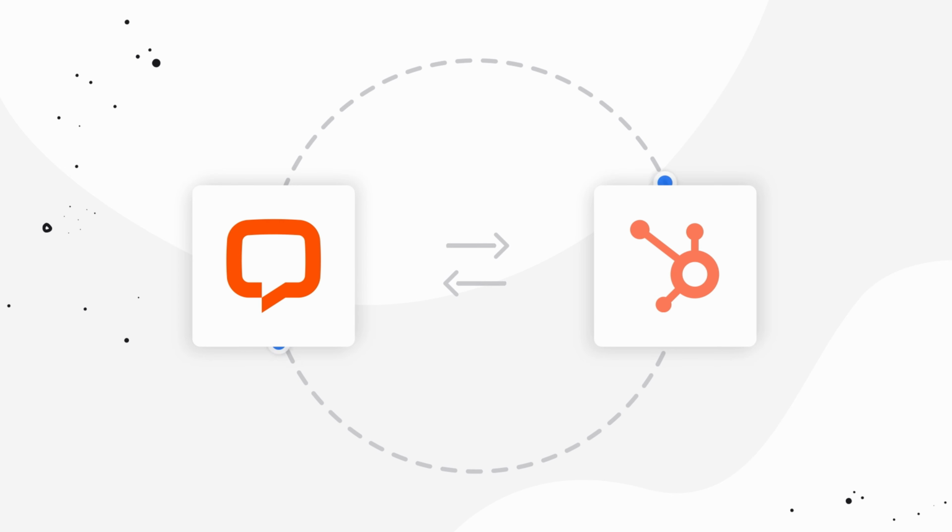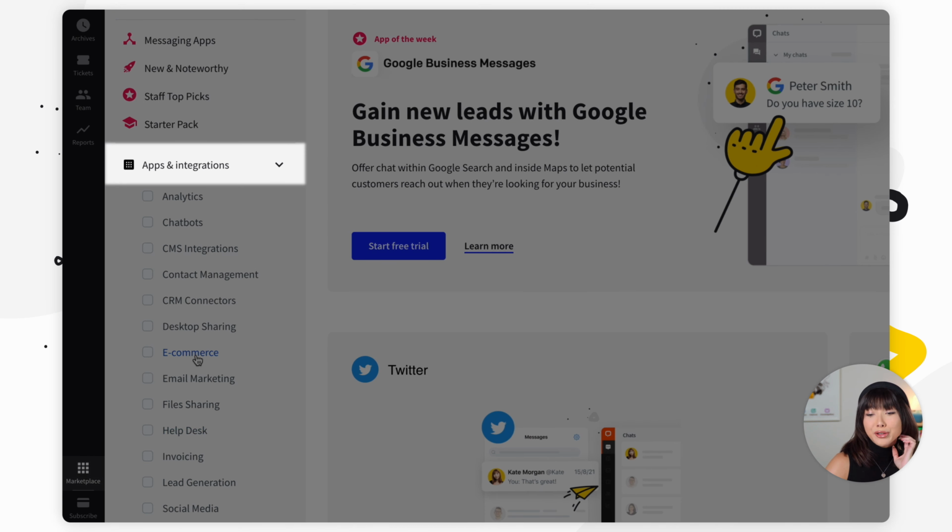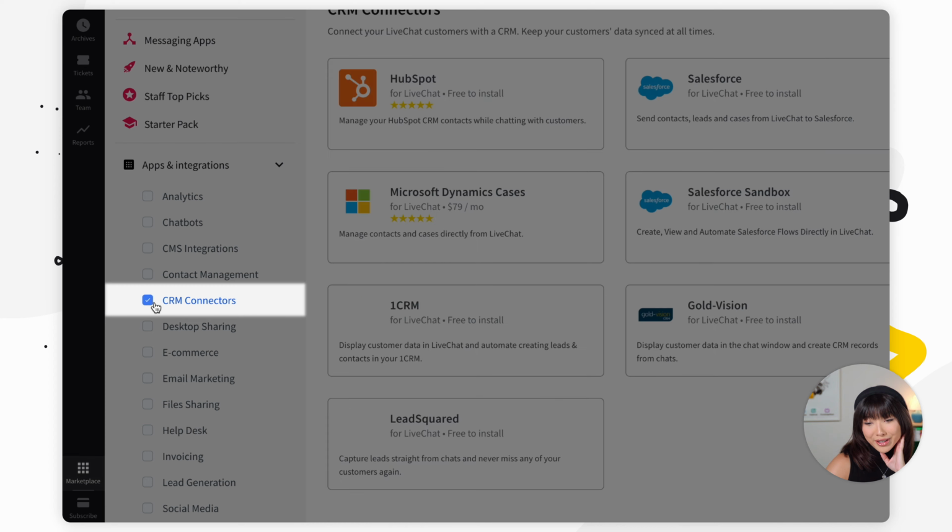Now, these integrations let you see your customers' details in-app so that your communication is tailored for a particular customer. They also enable you to add leads and contacts to your CRM from chats and archives, add chat transcripts to your customer info, and more. Now, there are many CRM options available in the LiveChat marketplace. You'll find them in the sidebar under Apps and Integrations and CRM Connectors.